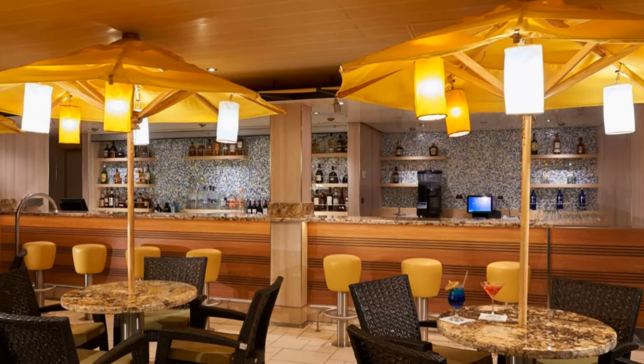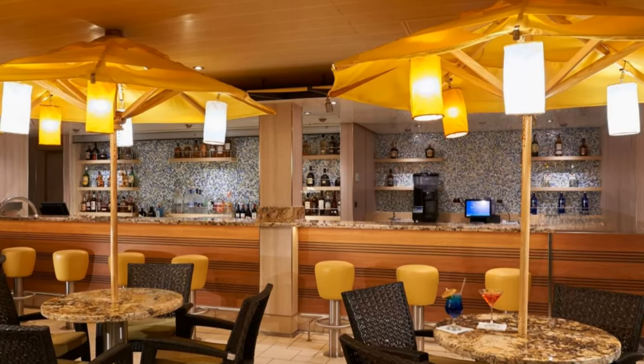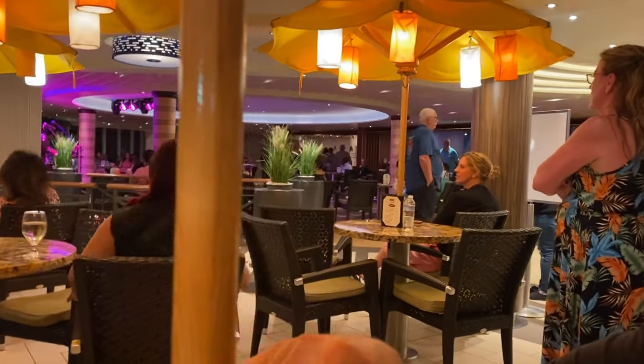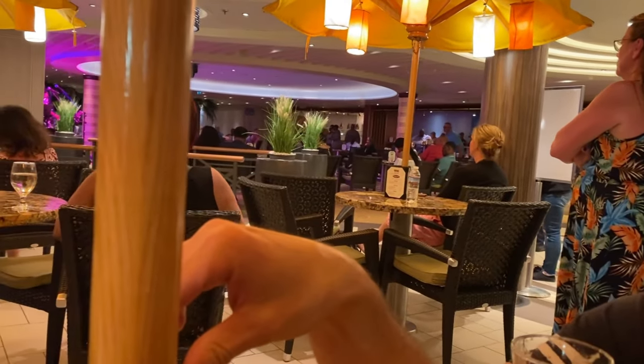Ocean Plaza Bar is located on Deck 5 towards the rear of midship. It features both outdoor and indoor bars with live entertainment.